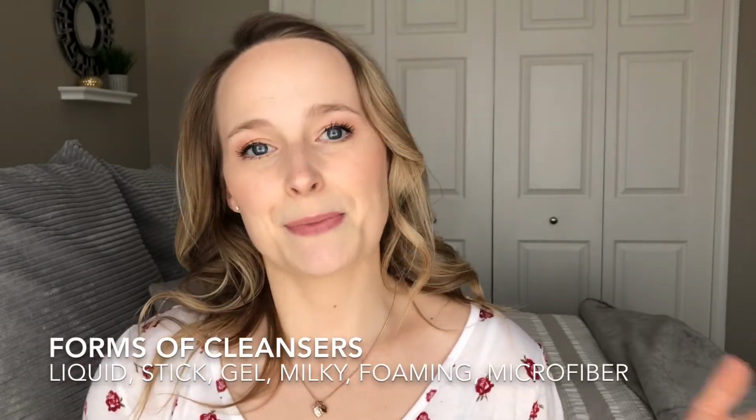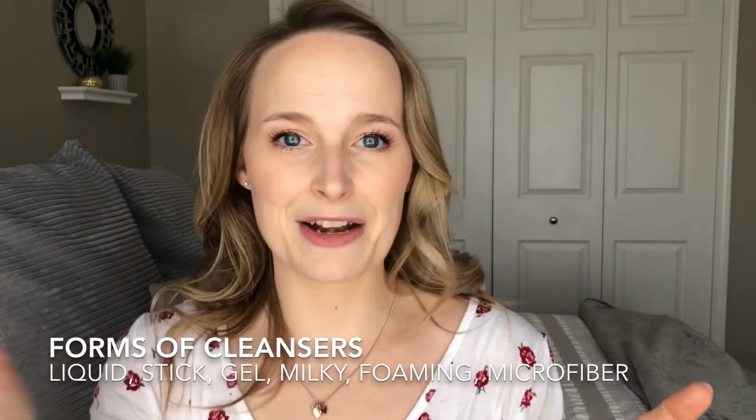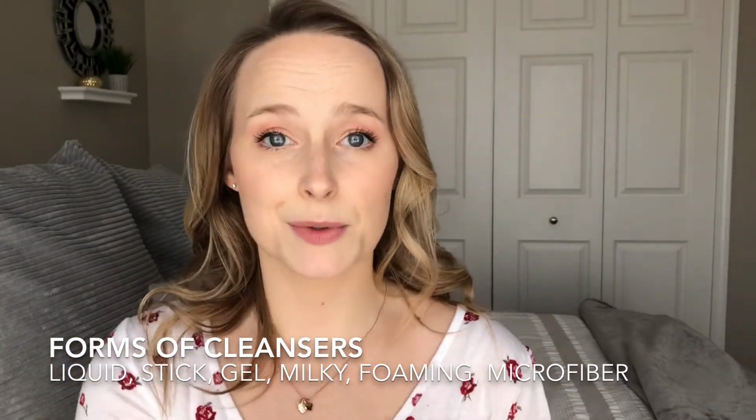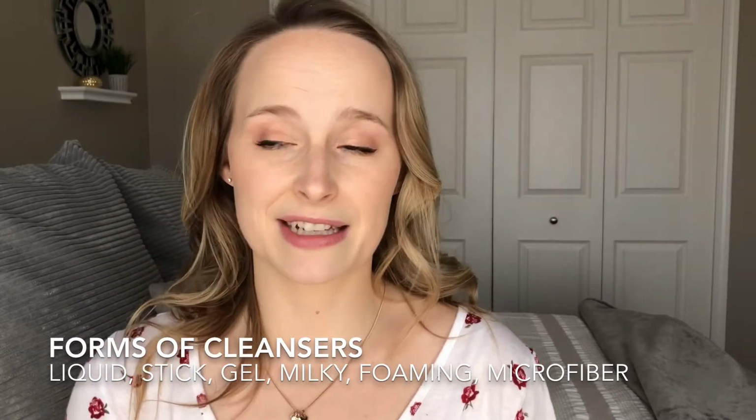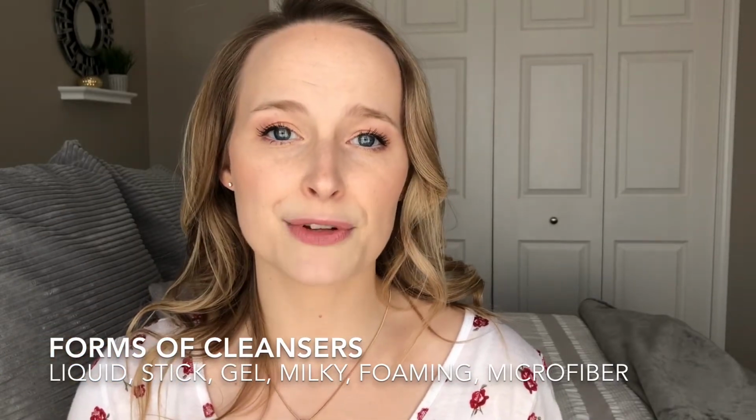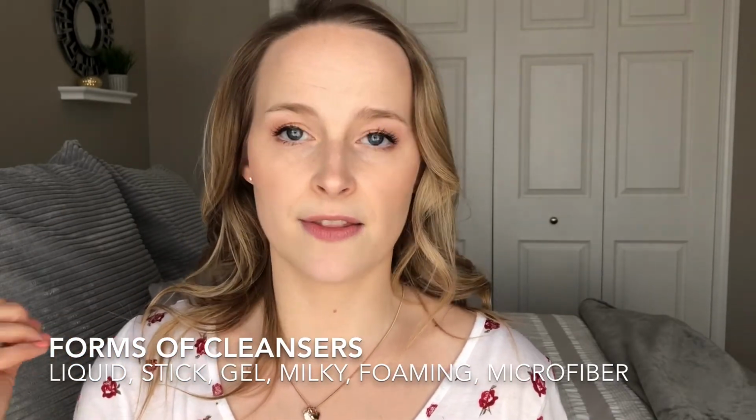So cleansers can be the normal pump kind of cleanser. You can also have a stick cleanser, which is like a solid stick that you rub on your face, kind of like a deodorant stick. It cleanses your face kind of quickly. People like to use that for traveling because it's a solid, so it doesn't need to be in the liquids bag.